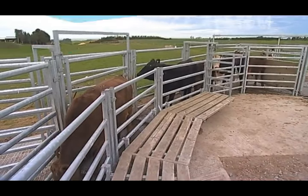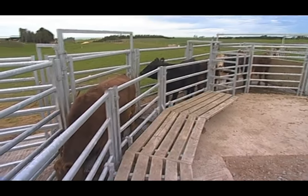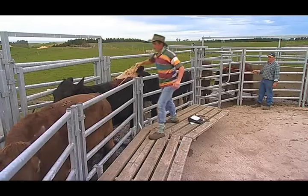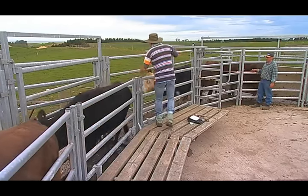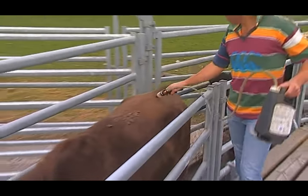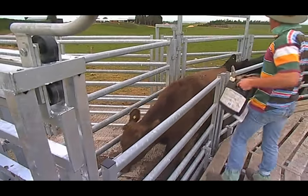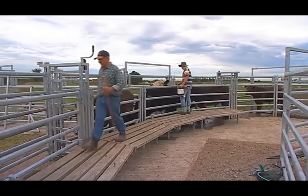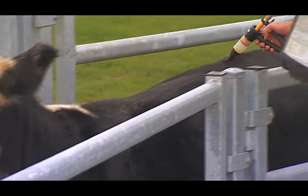The U-bow race system is designed for easier working up and down the race. Most steel yard systems involve some sort of overhead tie to hold the two sides of the race together. The Cattle Master U-bow system is uniquely manufactured to leave the race free from any overhead obstructions. This eliminates the operator from whacking their elbows when working up and down the race, drenching, pregnancy testing and so on.